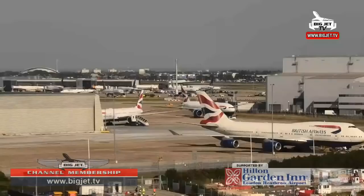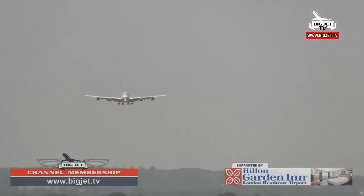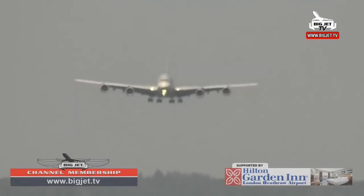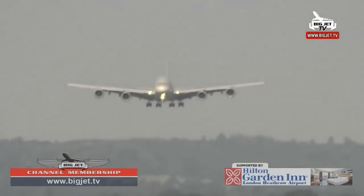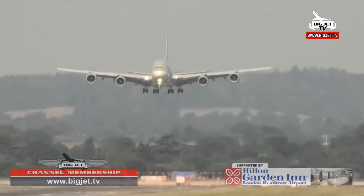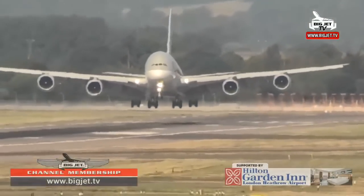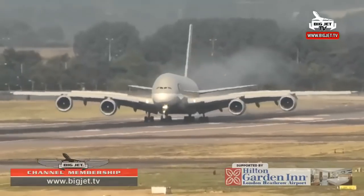I always welcome it. Oh, look at this rogue landing, A380. So this is what we call a rogue, folks. Looks like it might be Qatar. Quite used to seeing this at this time of the morning. In fact, all the way through the day, you will get rogue landings, especially at this time of the morning when the heavy traffic's coming in. Boom! Wow!